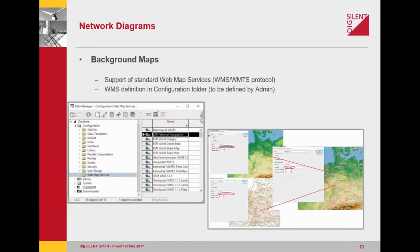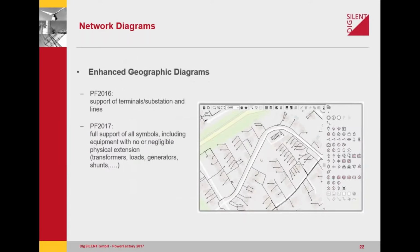As well as allowing the use of pre-configured built-in map services such as Google or OpenStreetMap, PowerFactory 2017 supports the use of user-configured map services based on the standard WMS/WMTS protocol as background maps of the geographic diagram. The available services are defined by the administrator in the configuration folder as shown here, and can be selected by configuring the background layer using the Layers command. The geographic diagrams themselves now support the visualization of all elements, including those of negligible physical extent, such as loads and transformers.